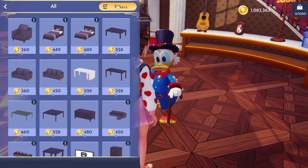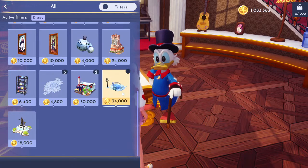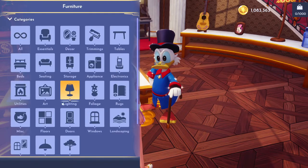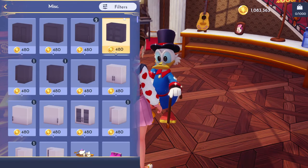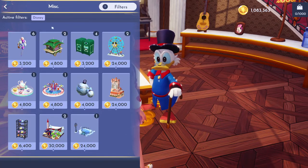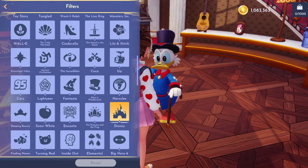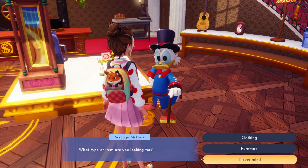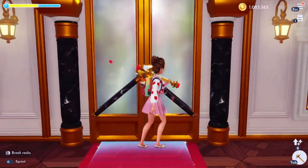Furniture. I'm going to go to all filters and Disney. Disney. No. It's not under that. That's going to drive me crazy now. Would it be under miscellaneous? Oh my goodness. Yeah, it's pretty much going to drive me crazy now, because I don't feel like I've ever decorated with it, but maybe it's obviously somewhere in my valley right now. Well, we won't have that sitting out.